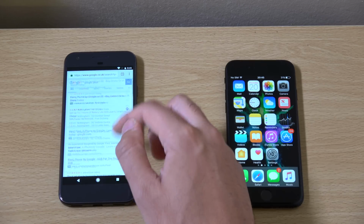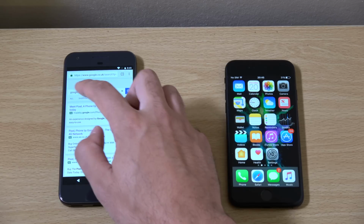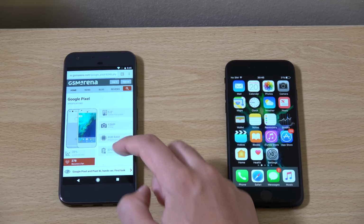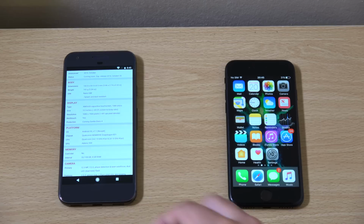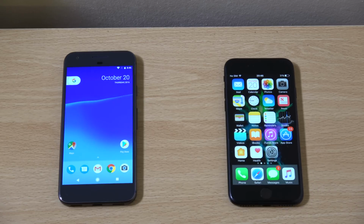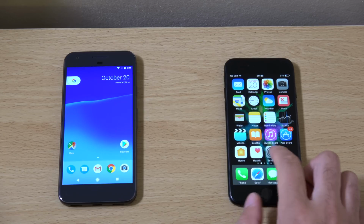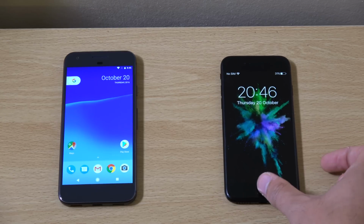So if we just go to GSM Arena, whatever it is, it looks very good actually in terms of the viewing angles, etc. It's AMOLED obviously, so of course it's going to be very good. So we're getting full HD at 441 ppi with Corning Gorilla Glass 4 on the Pixel, versus, I think they're still sticking with a very low resolution on the iPhone. So props to Google there for bringing a much better display. We have got rumors that the iPhone 8 will come with OLED, but it does feel like it is high time for Apple to up its game when it comes to the display a little bit.